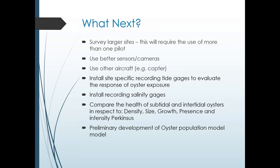There have been lots of theories as to how important these intertidal reefs are in terms of providing population refugia from parasites and predators. So we want to do some actual monitoring of intertidal reefs, looking at both density, size of oysters, growth history, and the presence and intensity of Perkinsus. We've been doing some work with Dermo in our lab here, and hopefully, the end product would be some type of oyster population model for intertidal reefs, trying to predict viability and density over various time periods.